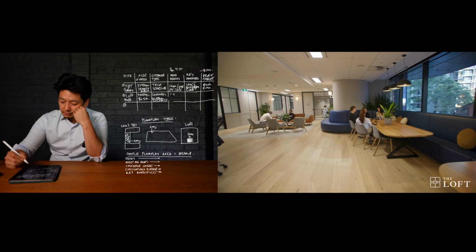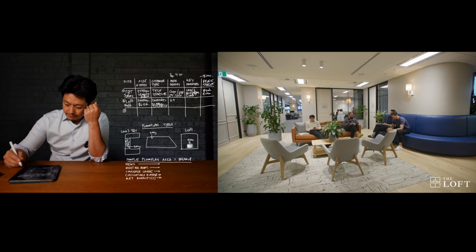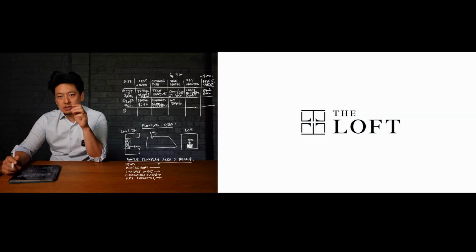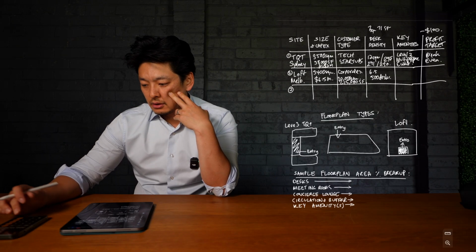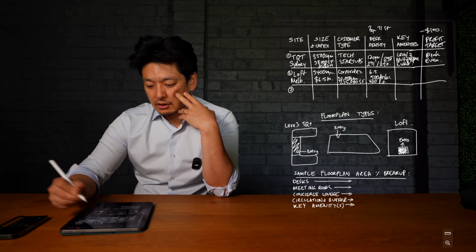There were close to 500 desks in this operation, split into private offices and open plan. But I'd say most of it was in offices. So if I times it by 70, I'd say about 400 of these were in private offices, and the rest were in open plan.